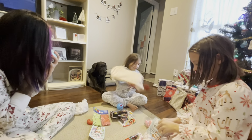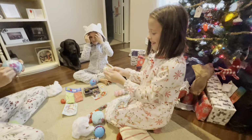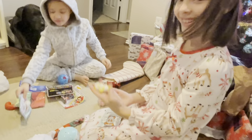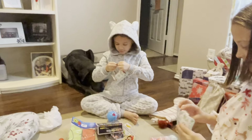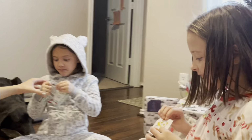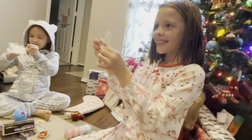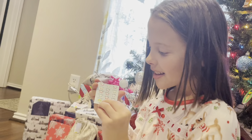I want to see what I got. Oh, it's yellow. Look. Oh, yellow one. That's perfect. So you just rip it right there. There you go. Oh, look. Is that a little sticker? You don't do it like that. It's a little sticker, Mommy. You just rip right there, okay? It's a little sticker. Yep, they come with little stickers in them. Also, that's its name, Sunbeam.